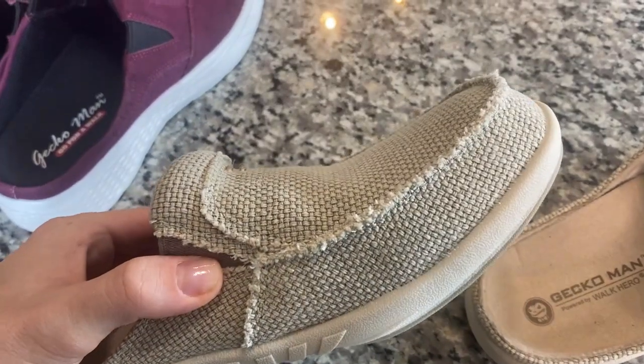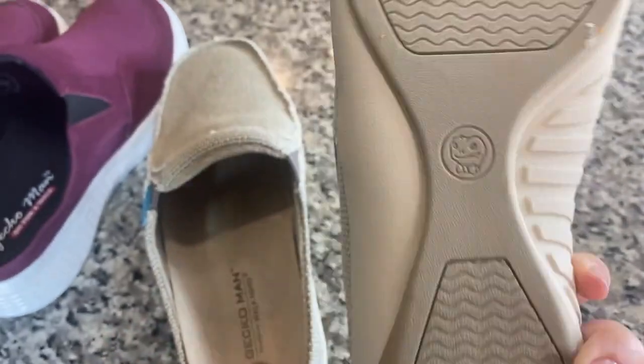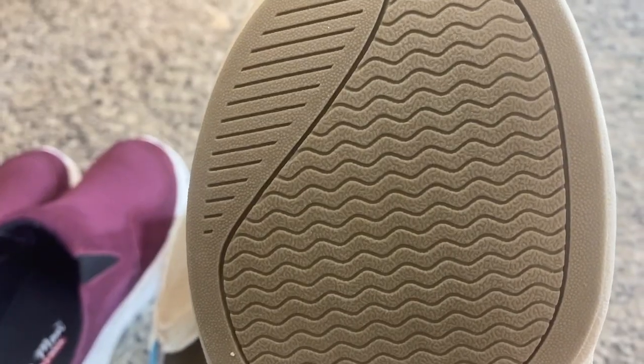The tread on the bottom is excellent too. I'll try to give you guys a close-up of that so you really see. It's like a tread on top of a tread. So you get really good traction, which just keeps you from slipping, from falling. They're great for work environments, great for things like that.